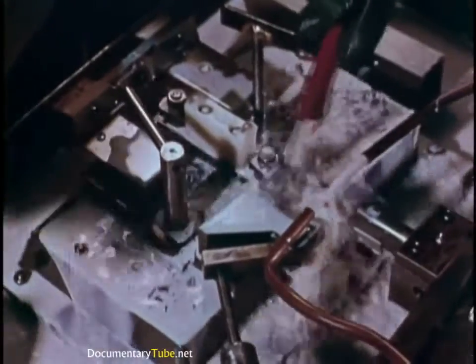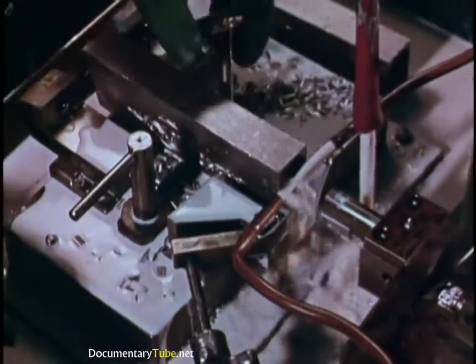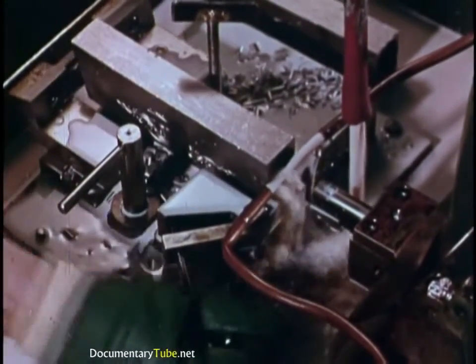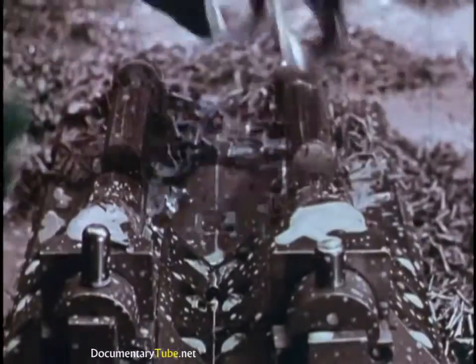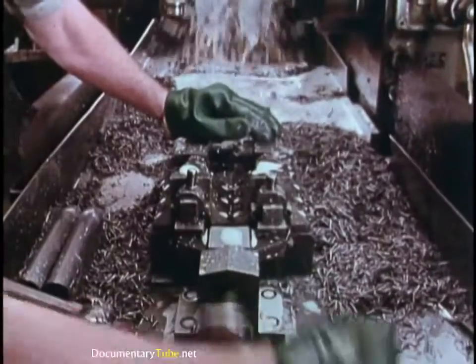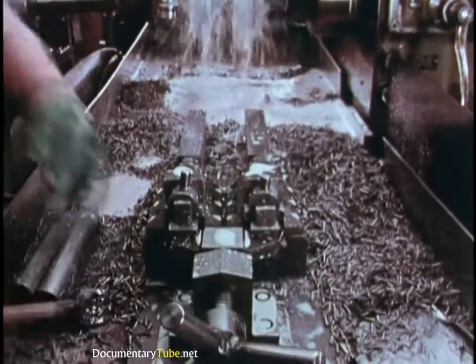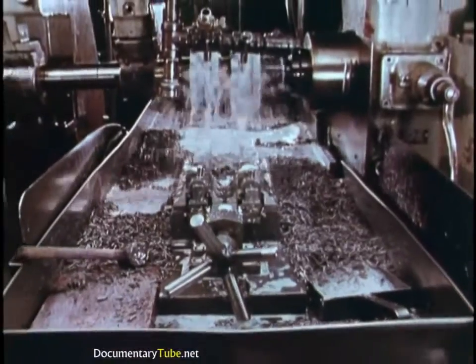Receivers too begin with solid billets of steel. And first come the internal cuts, like inletting the action bar slots. Then the outside of receivers takes shape.